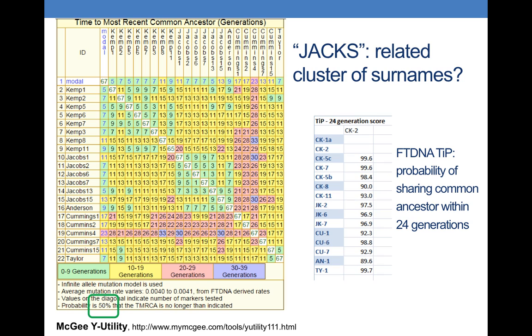So again, taking the same hypothesis, that none of these three surnames are related to each other, I ran the STR data of 67 markers through a utility known as the McGee utility to see whether that's not falsified as such, but whether there is evidence of relationship that may question that hypothesis. And again, I must stress that if you're doing genetic genealogy, you want to think in terms of what hypotheses you have, and how your research can impact on those hypotheses, ideally by disproving them.